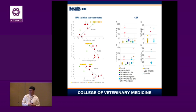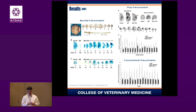Miguel showed a similar slide to this one, which basically shows where beta-galactosidase activity is in the cat brain after treatment. So everywhere that you see blue staining, that's indicative of beta-galactosidase activity. This is a normal brain from a normal cat. You can see a lot of blue staining. That means there's a lot of beta-gal activity. In an untreated GM1 cat, there's just a little bit of activity there, ranges between 3 and 5% of normal.